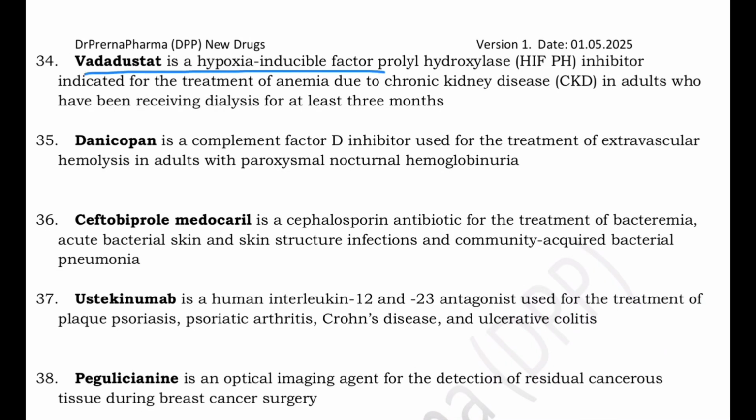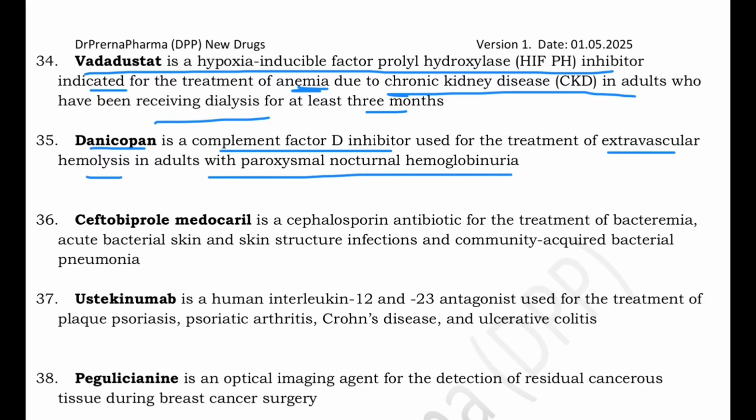Vadadustat is a hypoxia-inducible factor inhibitor indicated for treatment of anemia due to chronic kidney disease in adults who have been doing dialysis for at least 3 months. Danicopan is a complement factor D inhibitor used for treatment of extravascular hemolysis with paroxysmal nocturnal hemoglobinuria में हम यूज़ करते हैं Danicopan. It is a complement factor inhibitor.